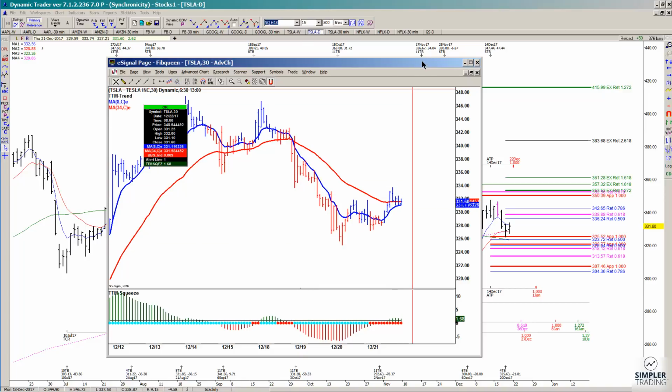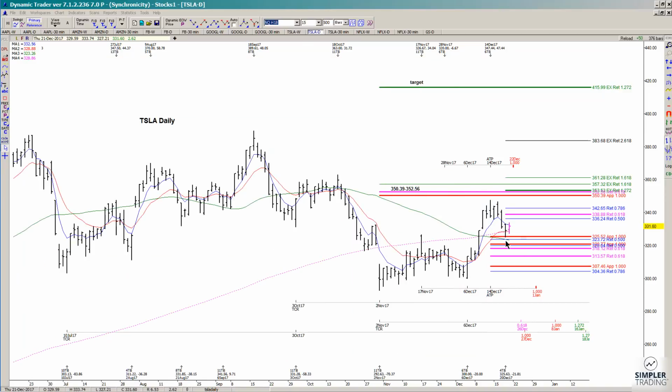If you do look at the buy side, just remember to define your risk underneath either this last low or underneath this support at 323.72, and know that your potential upside target is going to come in at that 353 area above the market.